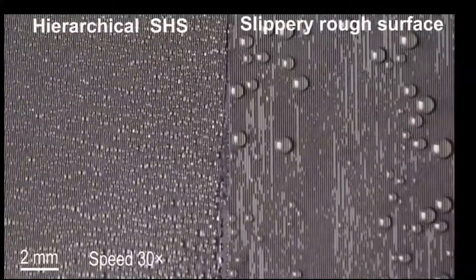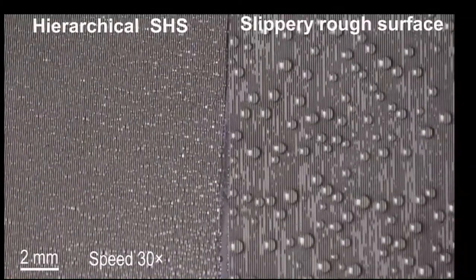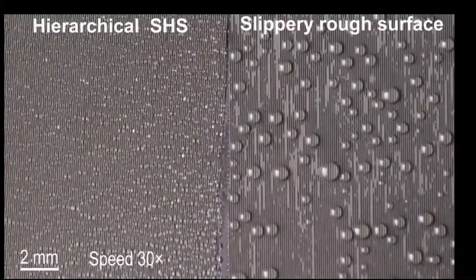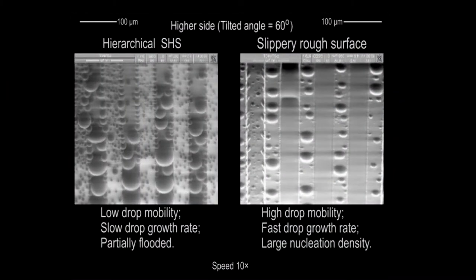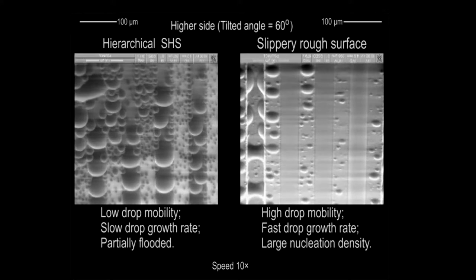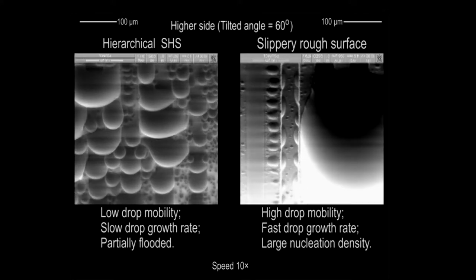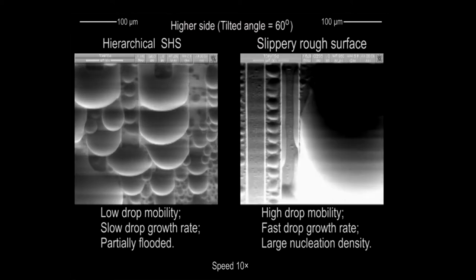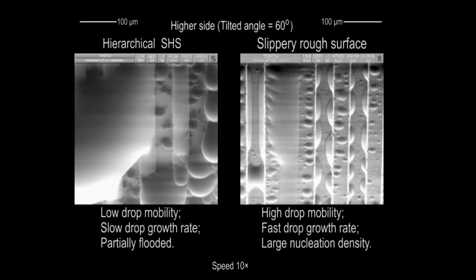And even if you look at the microscopic version of the process, you will see that for the superhydrophobic surface, a lot of droplets are sticking at the micro and nano structures. But for the slippery rough surface, once droplets are formed on the surface, they just transport away immediately. So in this example, we saw that the slippery rough surface performs much better than just the regular superhydrophobic surface. So that is good news.